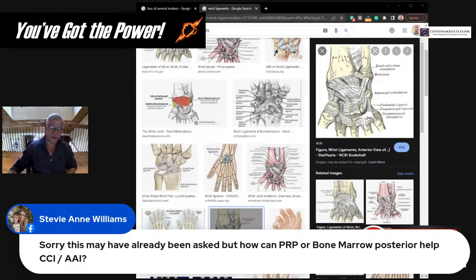Sorry, this may have already been asked, but how can PRP or bone marrow posterior help CCI-AAI? Yeah, Stevie, I don't think we asked that one in particular. I think we were talking more about general neck, but for posterior injections, PRP usually works well. So that would be, in this case, for CCI patients, into the upper cervical facet joints, and then nuchal supraspinous, interspinous ligaments, and AO ligaments. And then doing bone marrow posteriorly, we don't do it a lot because I don't know that it's really necessary in most CCI patients. Meaning if PRP isn't working from the back, it's probably better to come from the front and do both the front and the back with bone marrow rather than just trying to do the back.